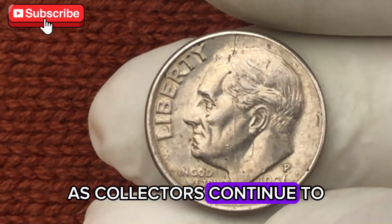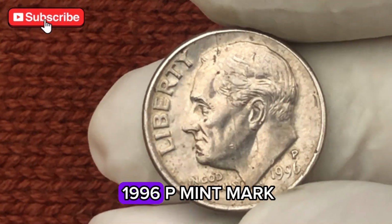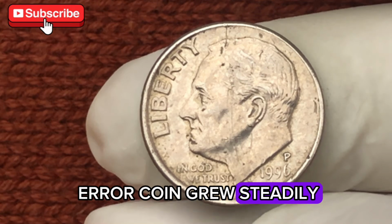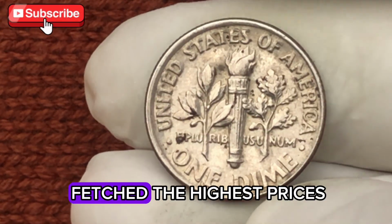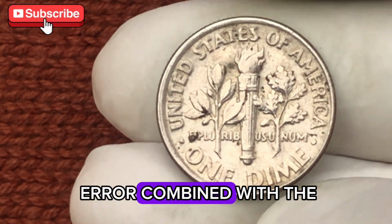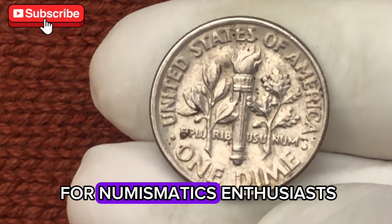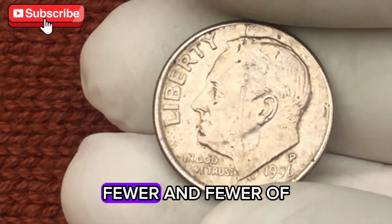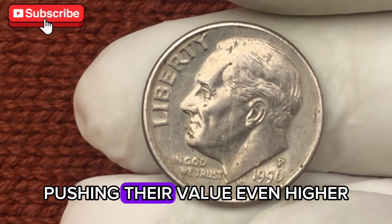As collectors continued to seek out these rare dimes, the value of the 1996 P Mint Mark error coin grew steadily. Coins in mint condition with little to no wear fetched the highest prices. The rarity of the error, combined with the high demand, created a perfect storm for numismatics enthusiasts. And as the years passed, fewer and fewer of these rare dimes were left in circulation, pushing their value even higher.